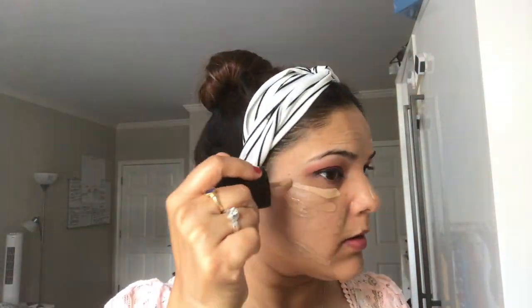Giving a foundation bottle a good shake. The foundation I'm taking sits amazingly on my skin in this summer season. This one is from Wet n Wild in the shade Desert Beige, and then I am also taking one more shade lighter than my skin tone. This one is shade Golden Beige, and I apply it on the highlighting area on my face only, and with the help of a beauty sponge blend it gently into your skin.